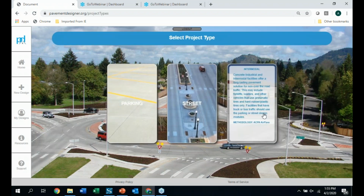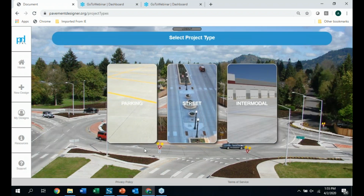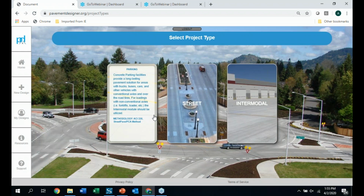When you open Pavement Designer, you have 3 modules. You have the parking module, the streets and local roads module, and an intermodal module. Once you hover over the parking lot module, it'll flip up and tell you exactly what you are going to be designing for. It also tells you the methodology used. For parking lots, it's going to use ACI 330, which is the document that we've been talking about, and it's also going to use StreetPave to make the calculations behind the scene.